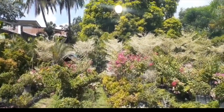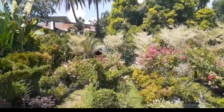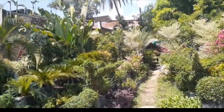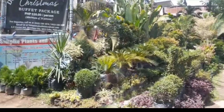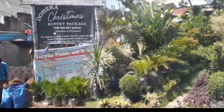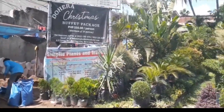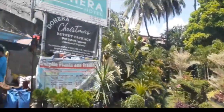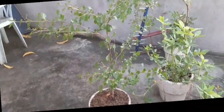So they also have topiaries, and the price range is still very expensive. It's from 5,000 to 25,000 pesos. So with this pandemic, people are still buying them. You just wonder why.